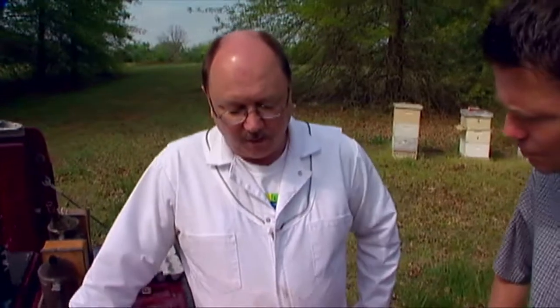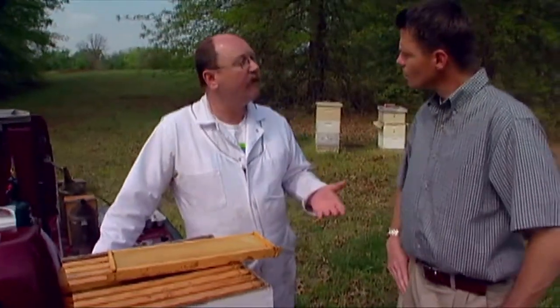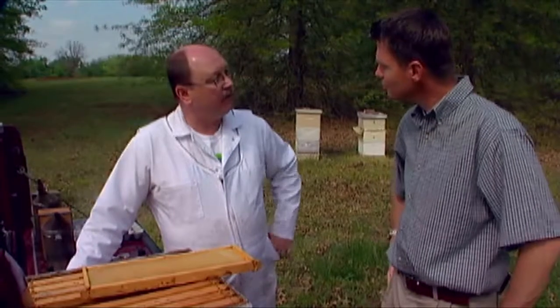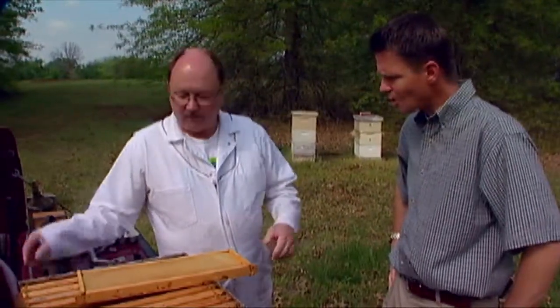And by doing that, they lay a certain amount of drones, and this allows the hive to maintain survival. It's part of their genetic makeup. Okay, drones and workers. Drones will go out and impregnate another queen, and that's how the hive helps keep itself healthy. Okay. So that's one of the reasons.